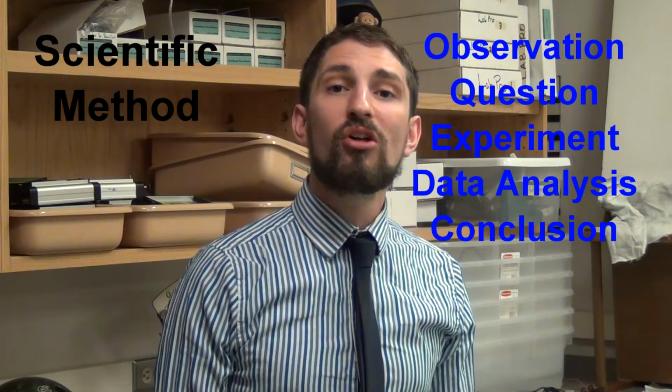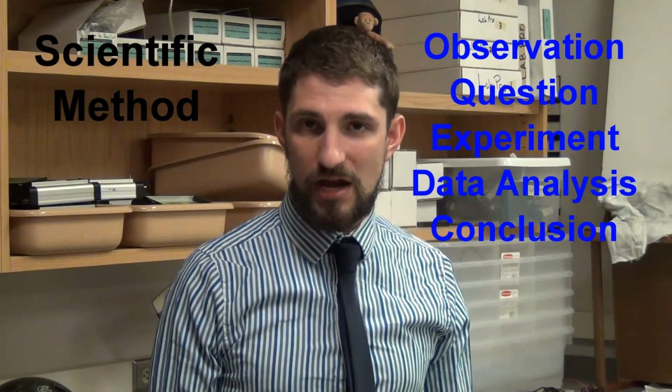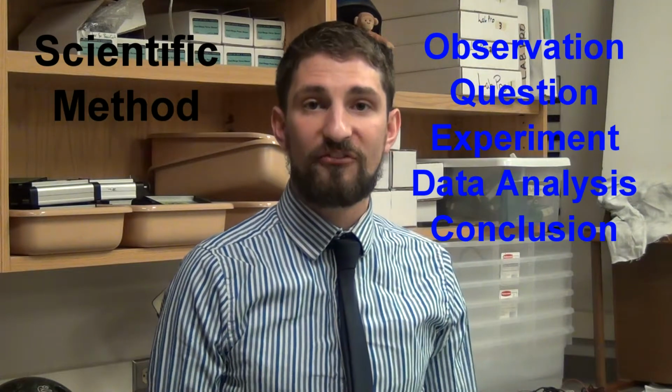Now, not all labs and experiments are done the exact same way, but there is a broad process that we will follow to find our own relationships here in physics. Once someone has observed something and become curious about it, they usually develop a question. In this case, the question is, will a car remote underneath the chin extend the car remote's range?